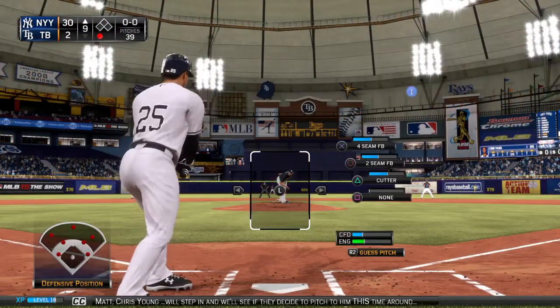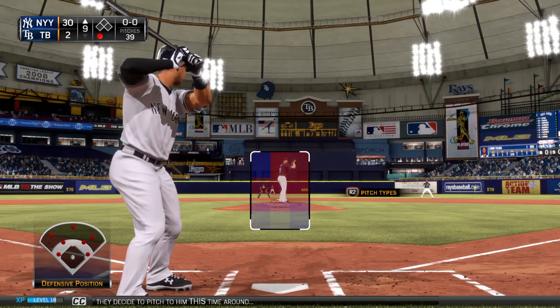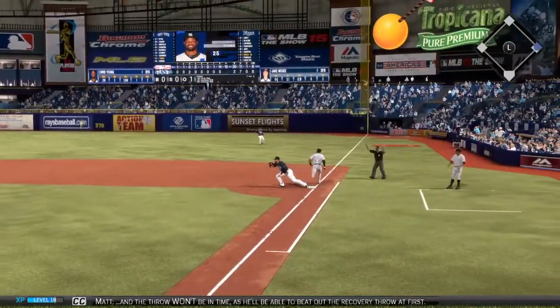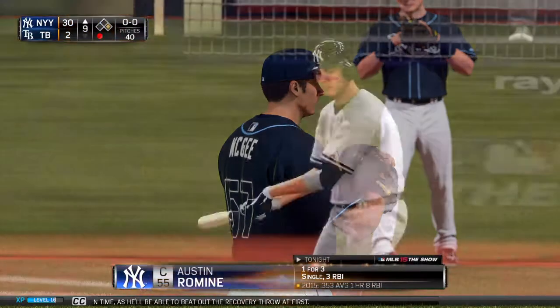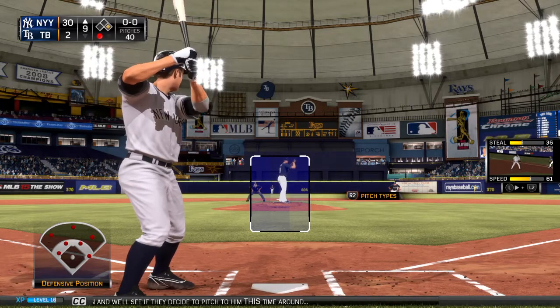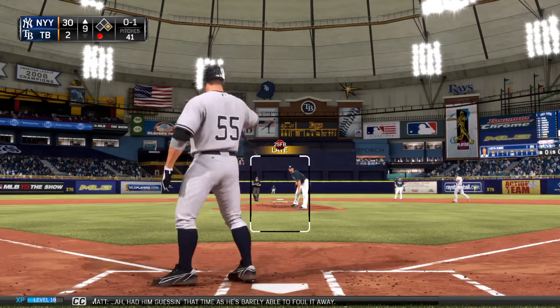Chris Young will step in, and we'll see if they decide to pitch to him this time around. First pitch on the way. And that's off his leg on the mound. And the throw won't be in time as he'll be able to beat out the recovery throw at first. Austin Romine will step in, and we'll see if they decide to pitch to him this time around. Here's the first offering. I had him guessing that time as he's barely able to foul it away.